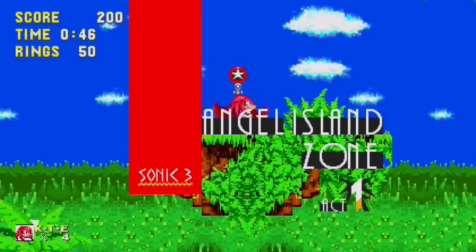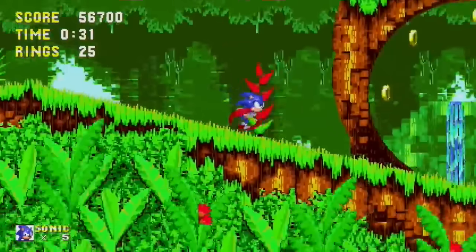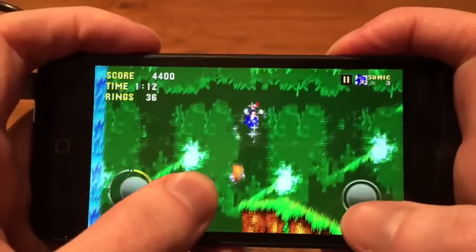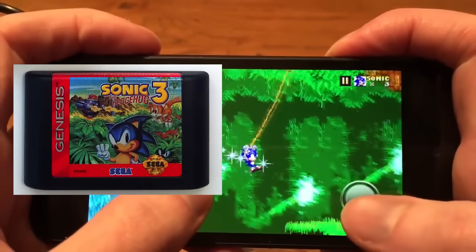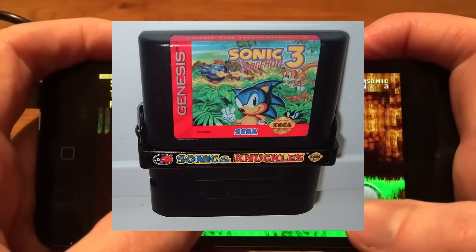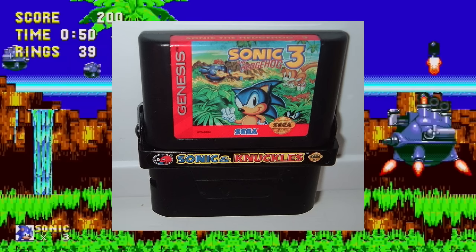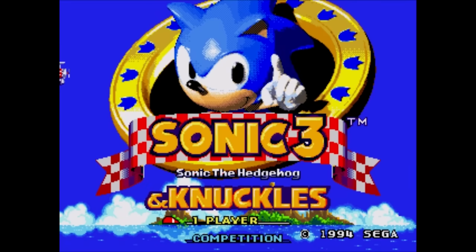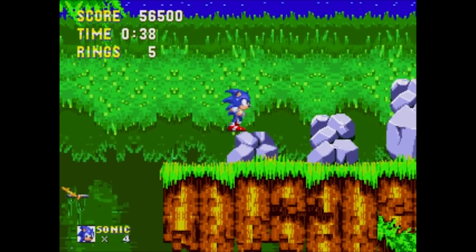I'm pretty sure that everyone watching already knows this, but for the one person who clicked on this video by accident, to get the true Sonic 3 experience, you need to plug your Sonic 3 cartridge into your Sonic and Knuckles cartridge, and using lock-on technology you can play through both games as one seamless experience called Sonic 3 and Knuckles, which is the way the game was meant to be played.